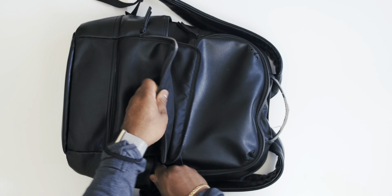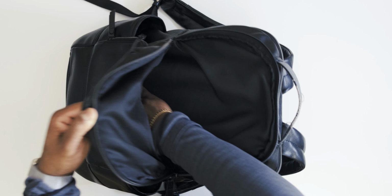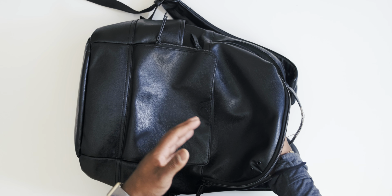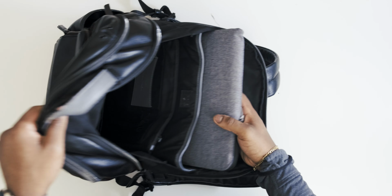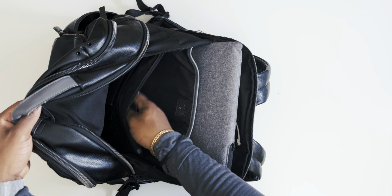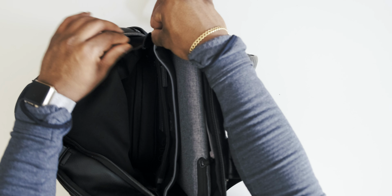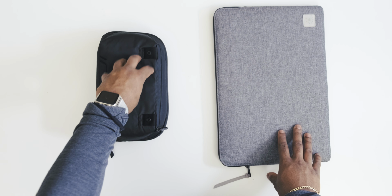The front pocket, empty. Next pocket, empty. Reason being is if I do not need to carry extra stuff, then I won't. And I have the extra space to put things in it if I need it. Inside the main pocket, there's a slot for a laptop, papers, some pens, and a big space for other things. The bag expands to be able to hold more with this side little extra space, but I only keep two main things in this bag, my laptop and my Peak Design tech pouch.